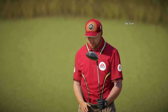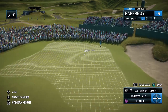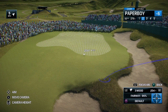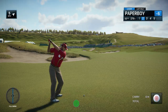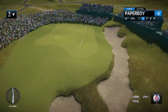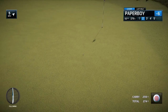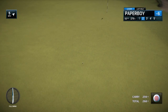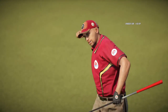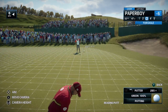Nice long tee shot there and a good lie, Frank. Looks like he's going to have a go at it here at the par 5. Second shot. Stop. No. God. The approach shot is on the green. Doesn't matter that I got a green in regulation because I'm not going to make this long putt.